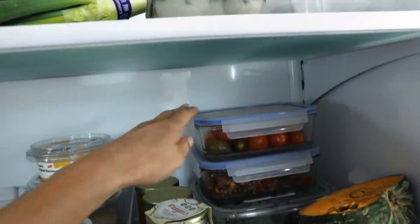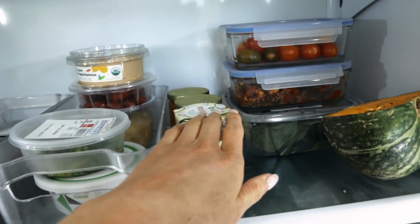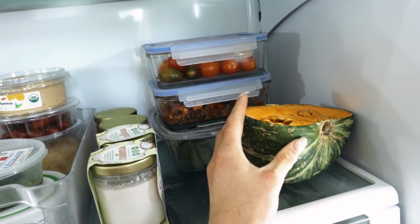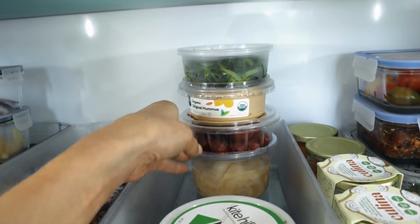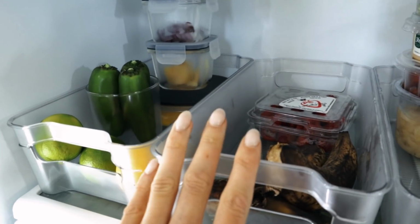So over here I have tomatoes. This is some leftover for bruschetta. I always have some coconut yogurt. This one I probably need to use today. Here I got some ginger, hummus, vegan cream cheese. Here I have some fruits.